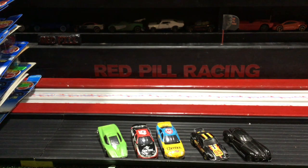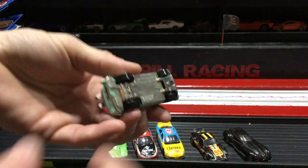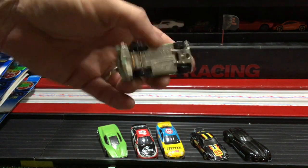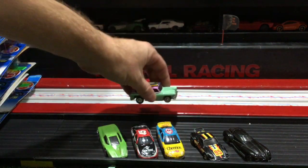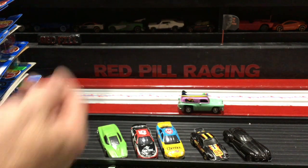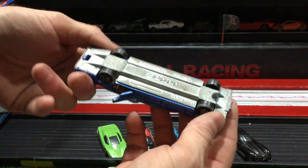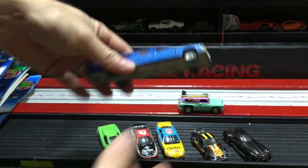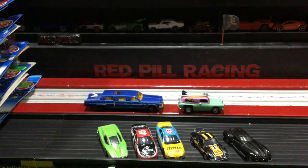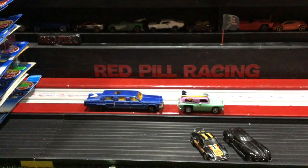Picked up a loose Chevy panel van from Johnny Lightning. That's right, Johnny Lightning. I mean, these are some of the smoothest JL wheels I've seen, so I had to grab it. And the last loose car picked up in this haul. Look at that, James Clemen. Majorette limo. That thing's a monster, as we know, because we saw it dwarf the Mad Catter, which is crazy. So that's my loosies.